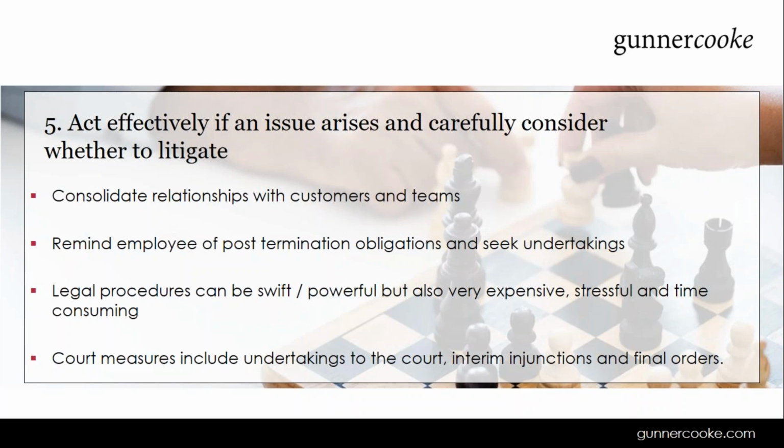So if the matter cannot be resolved successfully through undertakings, then the immediate consideration is whether to apply to the court for an interim order to maintain the status quo pending a full hearing. Interim injunctions are sought at emergency hearings on very short notice, a few days, if that normally, and if granted, they can order that the employee immediately ceases his wrongdoing, e.g. misusing your confidential information or data or soliciting or dealing with your customers.